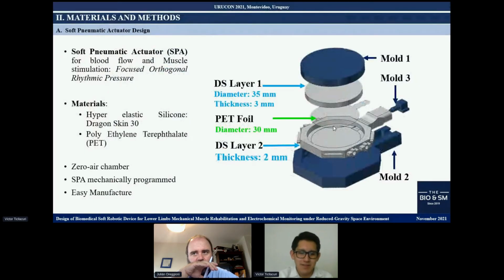Well, let's talk about the design. The design of a soft pneumatic actuator, or also known as SPA, provides the capacity to stimulate the muscles during the hypogravity exposure to avoid atrophy and promote blood flow in lower limbs. For the fabrication, we use the hyperelastic silicone Dragon Skin 30, because of its higher Young's modulus than other silicone materials and also for being ideal for vibrating applications.